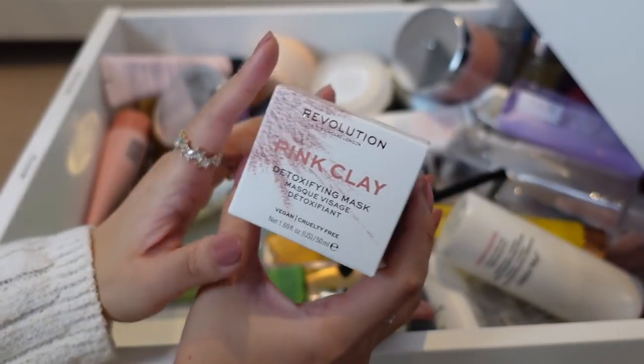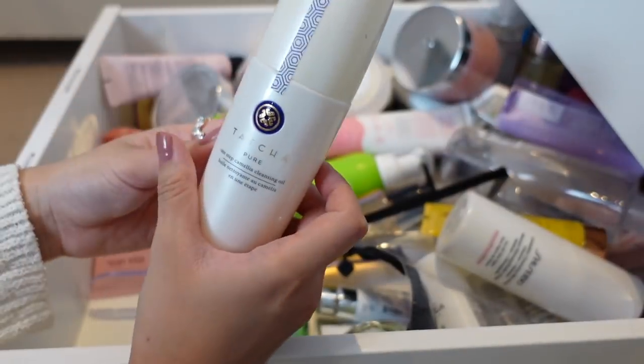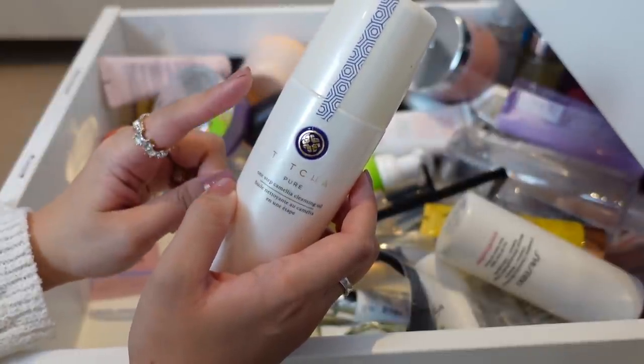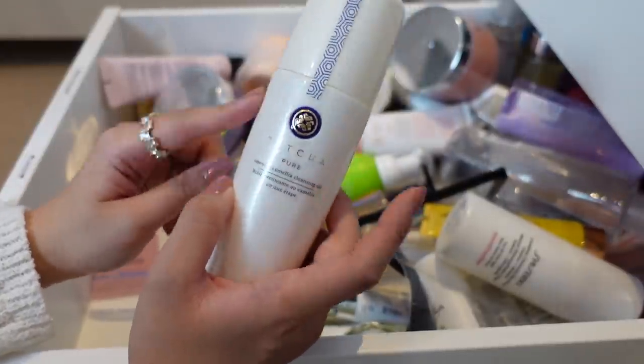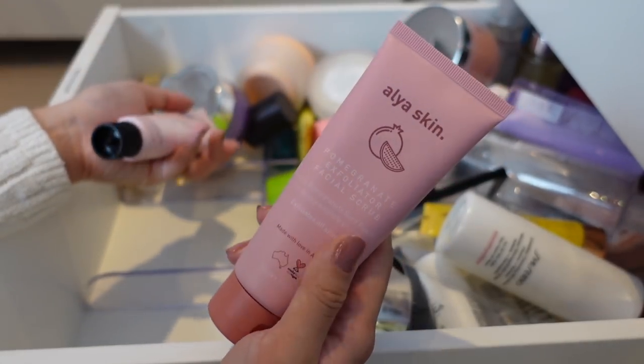A brand new packaged face mask, going to give this away. We got an oil cleanser as well. Funnily enough, I actually finished all of my Tatcha oil cleanser, so this is really handy. So I'm gonna keep this. Love Alya Skin, love it. So I'm gonna keep this.